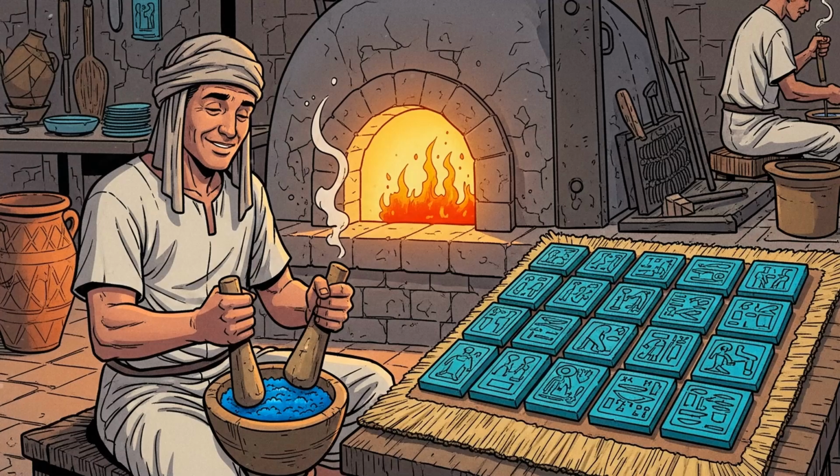Read the precinct as a civic engine. It stores grain, employs artisans, coordinates festivals that glue communities, trains scribes who keep contracts straight, and stabilizes trade by anchoring schedules to skies and flood. It is a technology for reducing uncertainty.